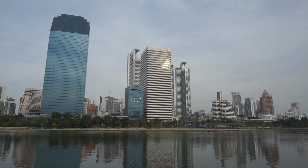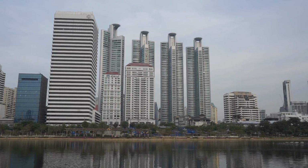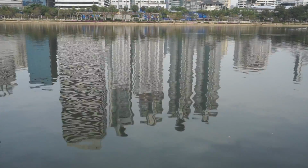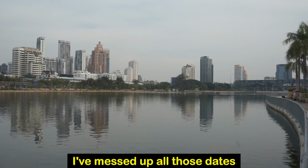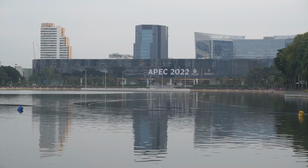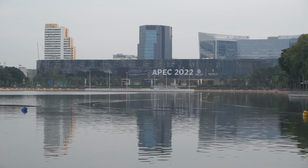So this lake is called Benjakitti Pond, and originally it was a bit smaller and just part of the Thailand Tobacco Monopoly. It was given to Queen Sirikit in 1994, made into a smaller park in 2006, and next to it is the Queen Sirikit National Convention Centre. And as you can see, APEC 2022 Asia Pacific Economic Conference, that's going on next week.